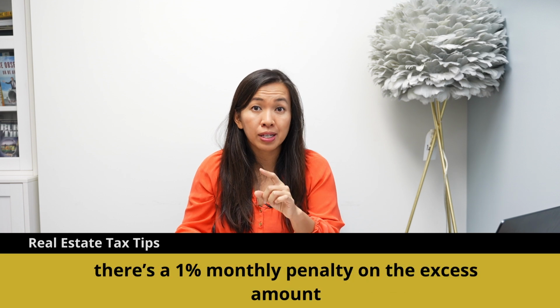Before making any contribution, it's crucial to refer back to your previous year's notice of assessment. This document outlines your available contribution room and ensures that you stay within your limit. Contributing more than your allowable room can result in overcontribution penalties, and you don't want to trigger those penalties, trust me. If you overcontribute to your RRSP, there's a 1% monthly penalty on the excess contribution amount. This penalty is calculated based on the value of the overcontribution and is applied every single month, 1% every single month.